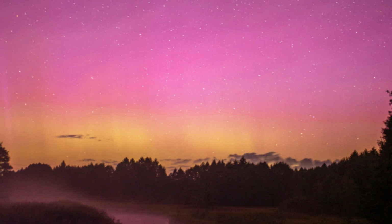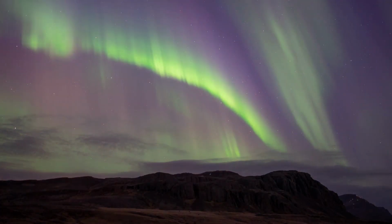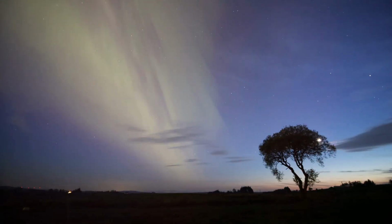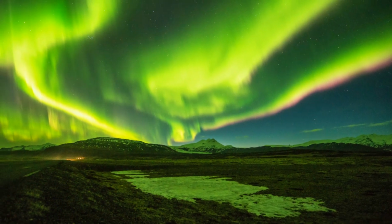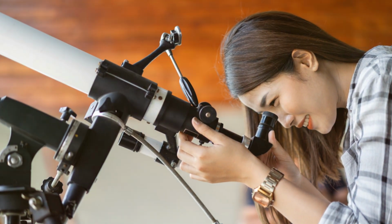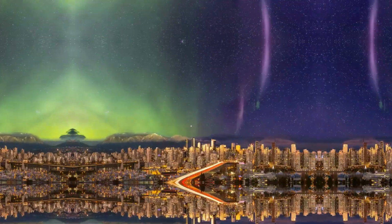Gradually, it transforms into curtains, ribbons, or rays of light. Colors intensify from pale green to vibrant emerald, sometimes tinged with pink, purple, or red. This dynamic display is the aurora in its full glory. Recognizing these signs maximizes your chances of witnessing the aurora's splendor. Train your eyes to see beyond the obvious and embrace the element of surprise. Aurora hunting is rewarding because of its surprises.